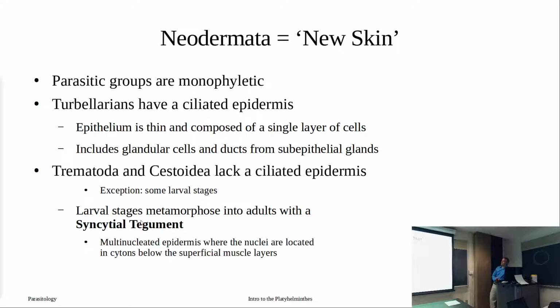All right. Important part is this new skin, the Neodermata. So all of our parasitic groups are monophyletic. And the big change was this transition from having a ciliated epidermis to having the syncytial tegument. With our ciliated epidermis, the epithelium is thin. It has a single layer of cells. Anything that comes in has to go through those cells. That layer of cells will include glandular cells, and you also have ducts, so that these worms can secrete mucoids and other substances out to the environment.